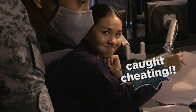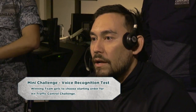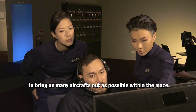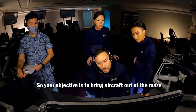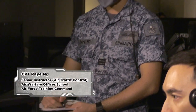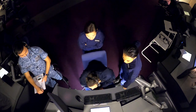Access radio. Beaver, turn right, heading 120. You guys have 10 minutes to bring as many aircraft out as possible within the maze. So your objective is to bring aircraft out of the maze but not touching any boundary. Cloud, turn left. Beaver, turn right, heading 3.